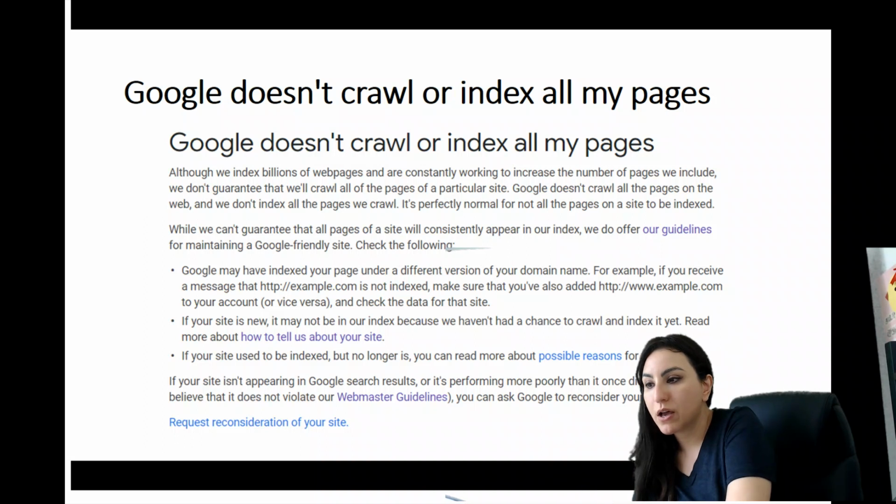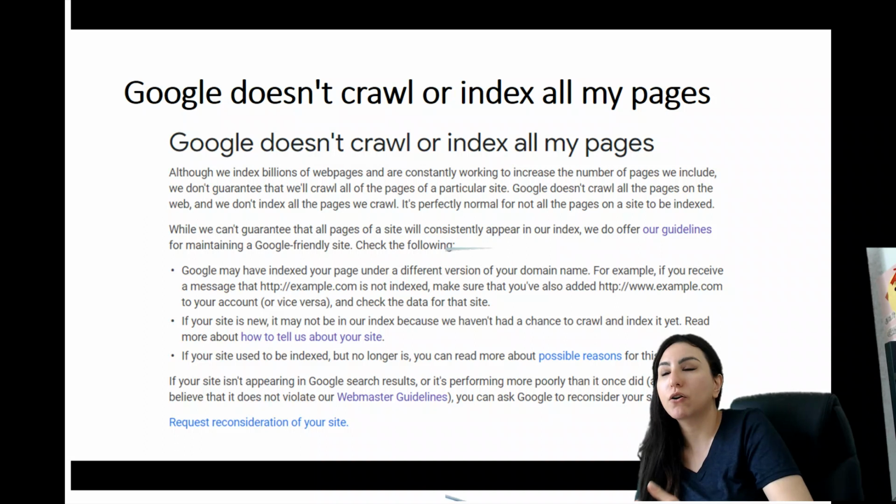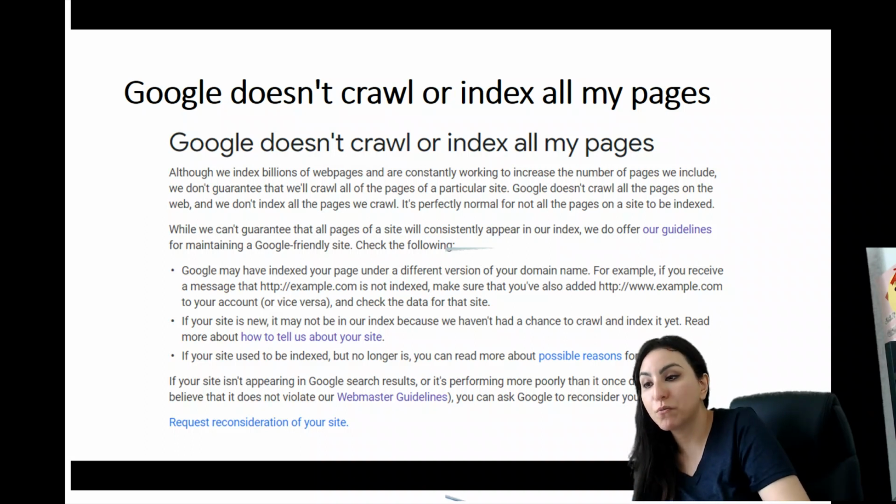This is a snapshot from Google documentation on why Google doesn't crawl or index all the pages. There is an index budget, a crawling budget, and not all the pages are indexed because you might have problems.